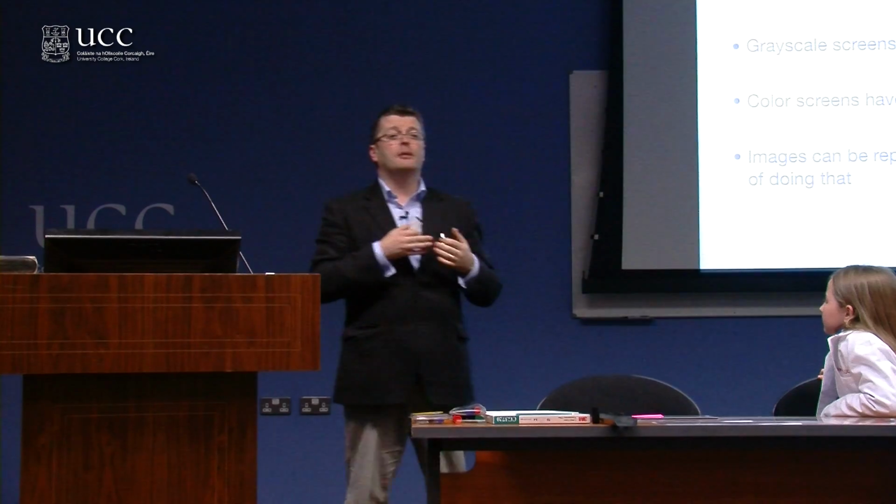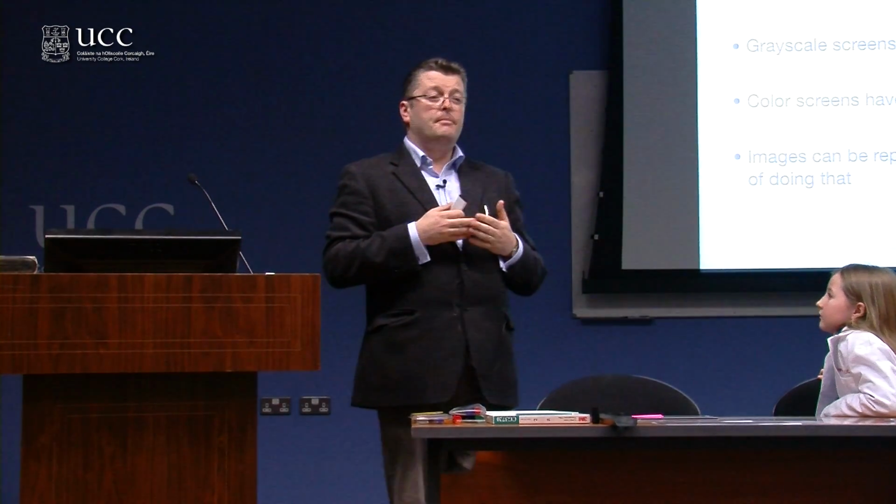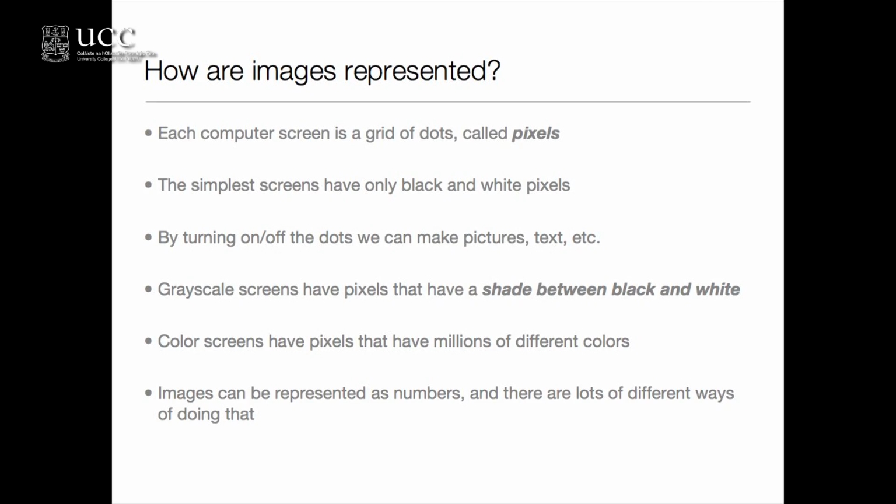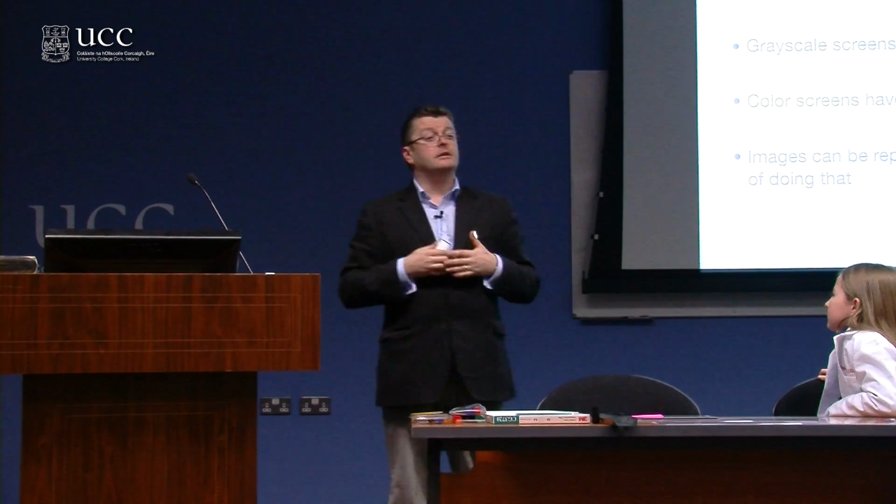So I mentioned earlier on that a byte is 8 bits. There are 256 shades of black through to white, and so on a standard monochrome display, every pixel has a number that can be represented as a number between 0 and 255. If you've got color screens like your TV, they have millions and millions of colors. And so basically, any image that you see is represented as a set of numbers.